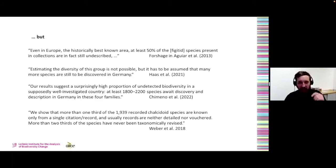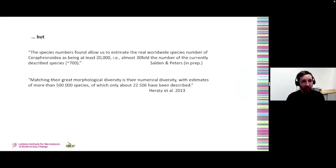And the fourth quote here is kind of the problem on a different level. It's again about Chalcidoidea species from Germany, saying that more than 1/3 of these species are known just from a single record, and usually those records are neither detailed nor vouchered, and more than 2/3 of the species on the list have never been taxonomically revised. So this translates into that you have a list with names, but still you don't really know what they are.